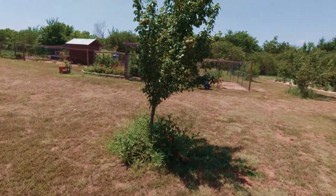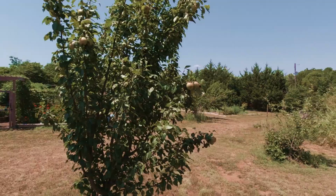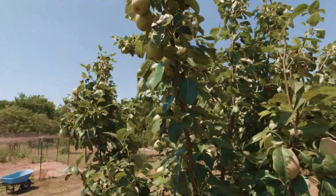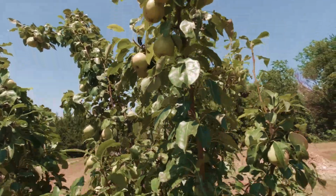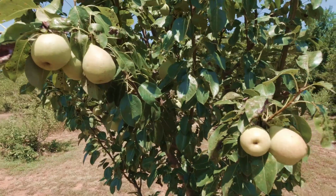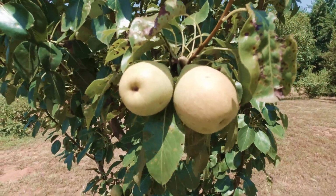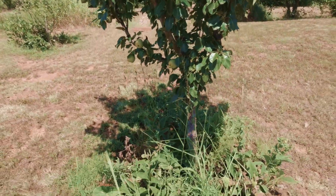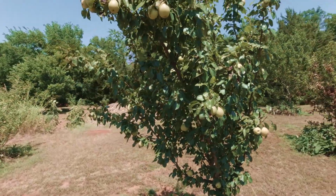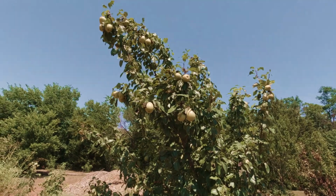This pear tree here looks pretty good actually. It's got quite a few good looking little pears. There's not much size to them. I don't know if they'll get any bigger or not, but there's quite a few on here. Good looking little fruits. I'm not a crazy pear person, but if I grew it, I'll probably eat a few of them. Wife will make some pear honey.